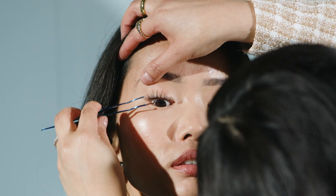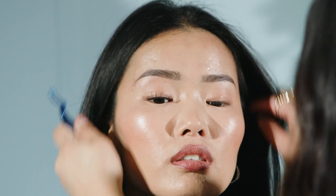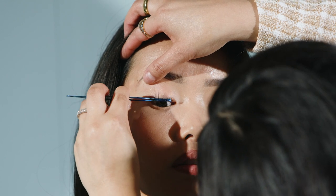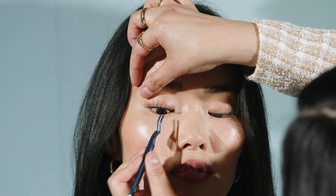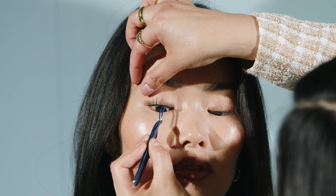Oh my gosh, these are gorgeous. Oh my god, that looks so good. Pretty. It's spiky, I don't want to use the word messy, but it's natural looking. It has texture, beautiful natural texture. And I love the spikiness. It just opened up her eyes from the outer corner up here. It's really cool.